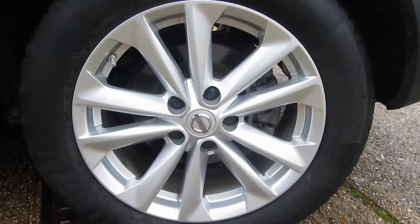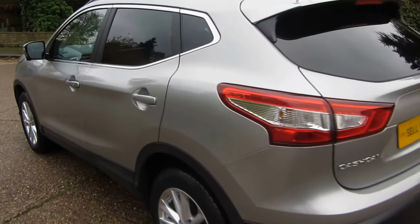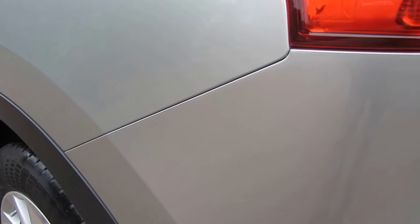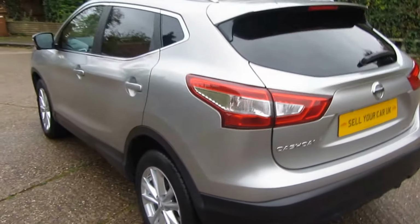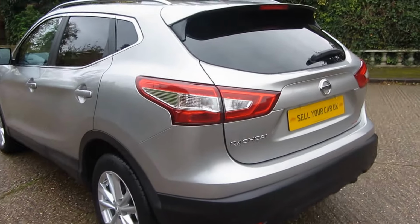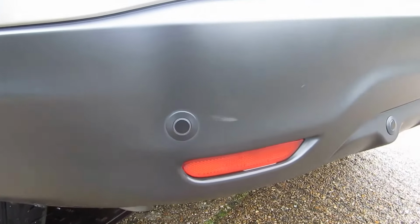Rear tyre is also in good condition. We're going around the car here so you can see for yourself that it's in lovely condition. You've got the same thing going on with the bumper at the back. It's just how it is with the silver. A little bit harder to notice when I get up close, but you can see when I step back. Maybe I'm just too fussy for my own good. Maybe I've shown you that and you weren't even noticing it, but look, I'm glad I've shown it to you. You know exactly what you're coming down to see.